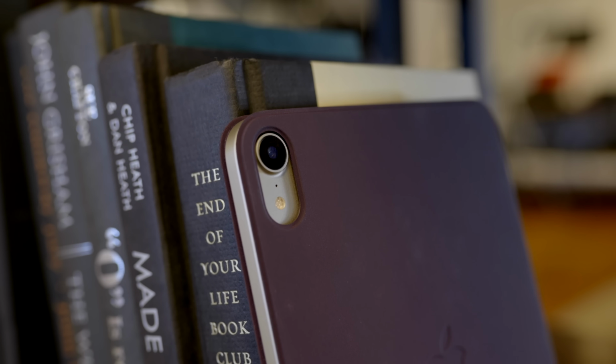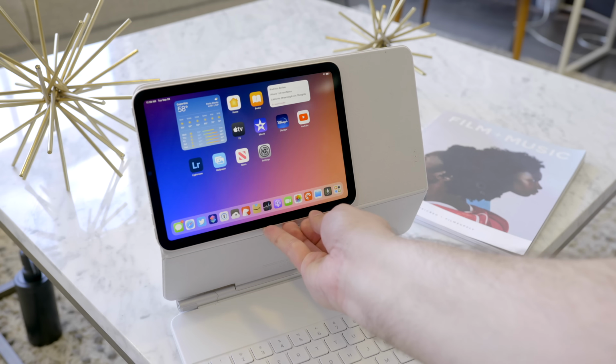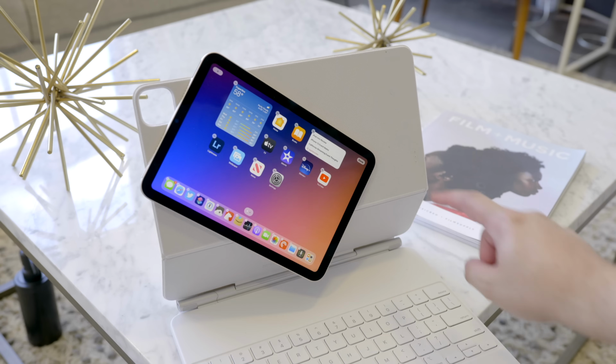Now, there is no Magic Keyboard for the iPad mini, and it kind of makes sense. I mean, it's a very small device. If there was a keyboard attached to this device, it would probably be untypable. Now, you can use any Bluetooth keyboard with this, including Apple's Magic Keyboards, just not the smart connector ones, which this iPad mini does not have a smart connector on the back. So no smart connector accessories, which third-party manufacturers really haven't made a lot of, so you're not missing a lot there. But again, you can use Bluetooth keyboards, mice, or trackpads.